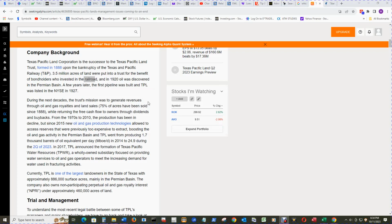And the trust's mission was to generate revenues through the oil and gas royalties, but through the decades, they actually jettisoned 75% of the acreage since 1888, and returned free cash flow to owners through dividends and buybacks. And there wasn't much happening through the 70s, through 2010, and then fracking came onto the scene and gave this a shot in the arm. And they went from producing 1.7 thousand barrels a day up to 24,000 barrels a day.